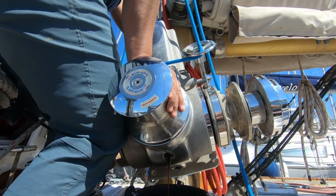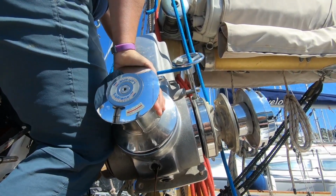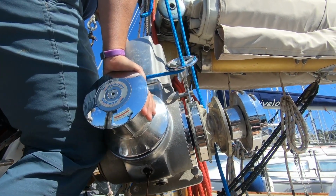And fair play to Lofrans as well, who emailed me with the correct quantities and type of oil that is in this windlass.